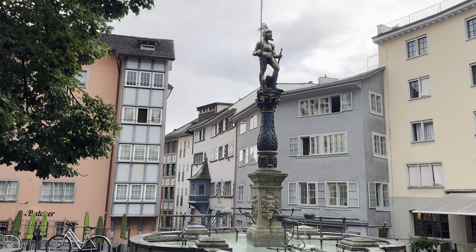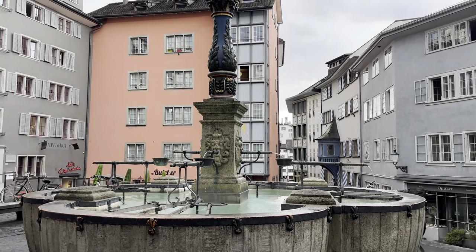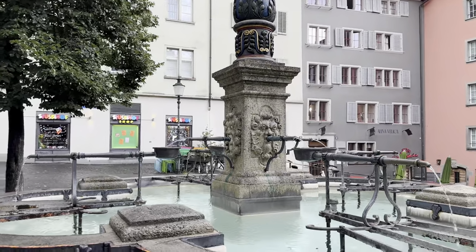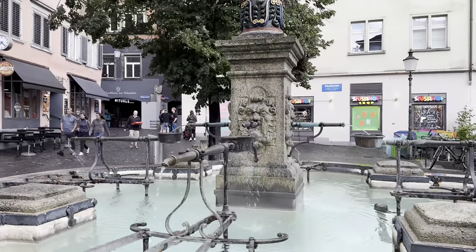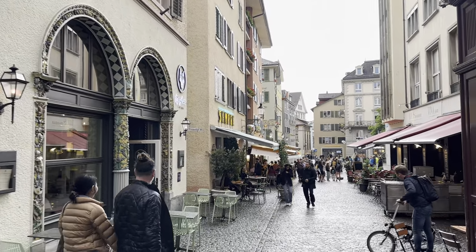Zurich's old city is a tapestry of time, blending the medieval with the contemporary, the historic with the modern. Its streets whisper stories of traders, scholars, artists, and thinkers who have shaped the city's identity. Whether you're exploring its museums, savoring Swiss delicacies, or simply wandering through its alleys, the Altstadt promises an unforgettable journey through Zurich's past and present.